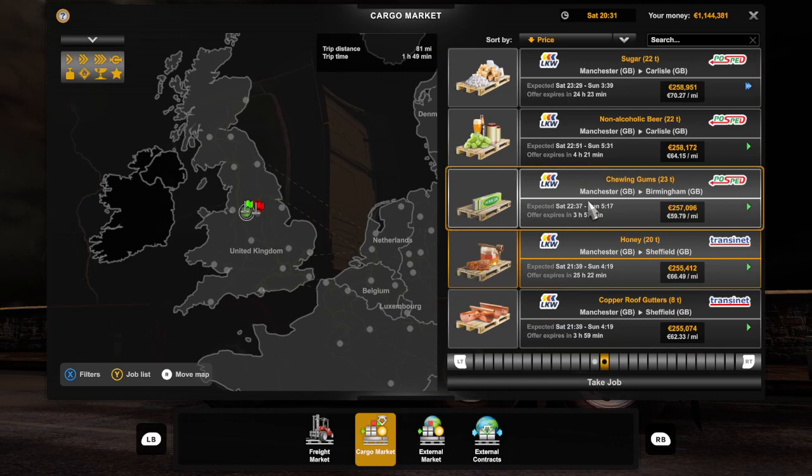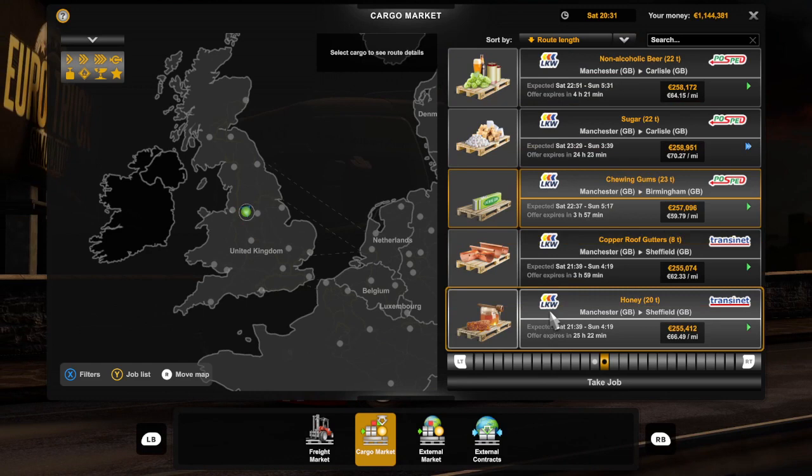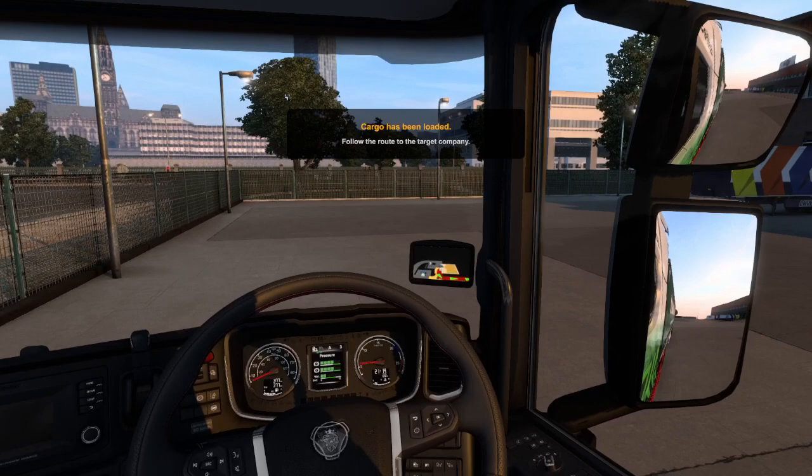118. Is there anything that we can do? Route length? Oh. I think that is it. What's that there? No, that is too far, isn't it? But Sheffield, it says it's 81 miles. I mean, it's not going to take long. Let's do that. We'll take some honey. We'll take this next load, and then this will be the last load that we do tonight, guys.